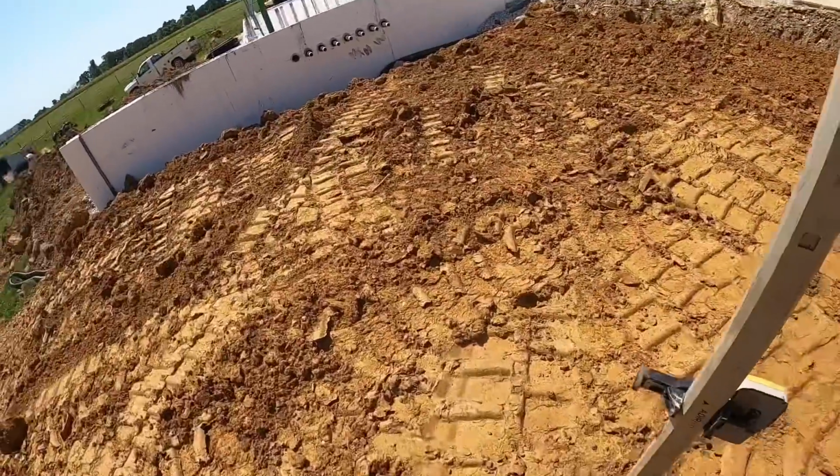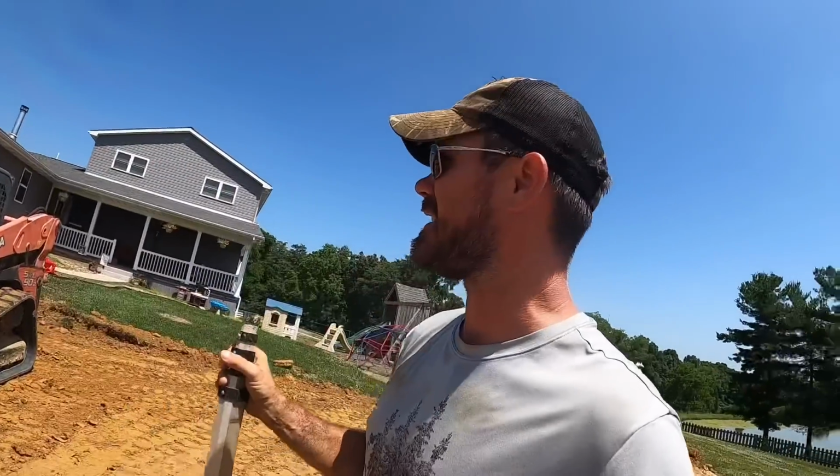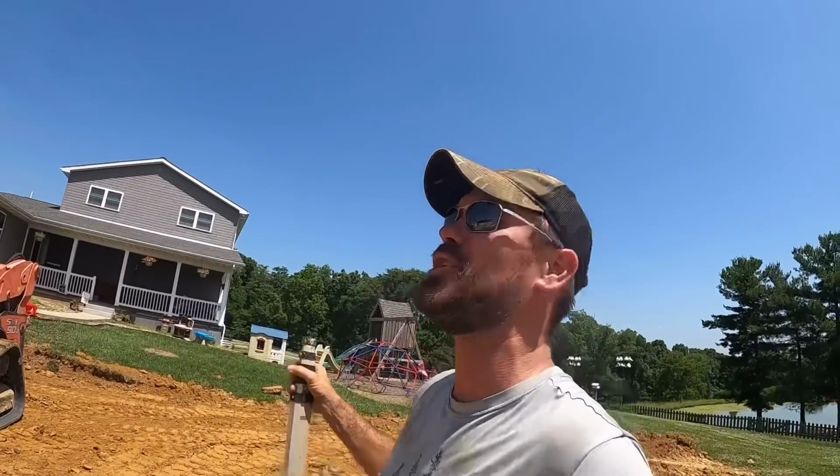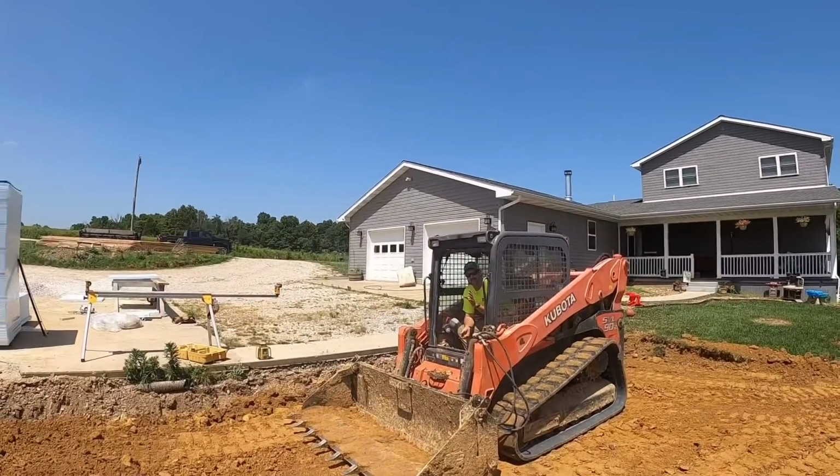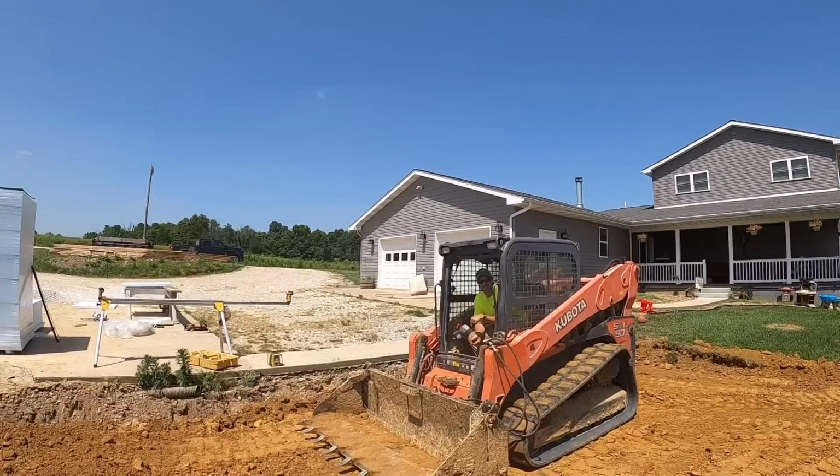Dead nuts there. You know, I get tired of saying it's dead nuts. Can you be just off? Hey. Don't even. The only reason that's impressive is because I'm using a skid steer.